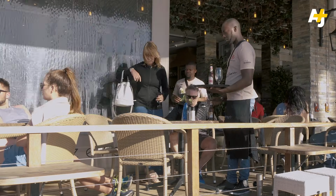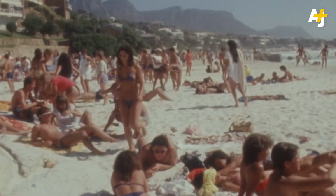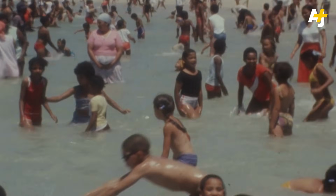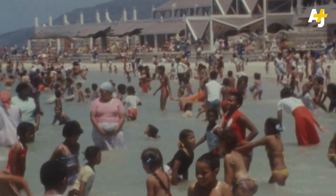And the inequality isn't limited to neighborhoods. Under apartheid, Cape Town's more exclusive Atlantic coast beaches like this one used to prohibit Blacks. Whites enjoyed their own beaches like these, while Blacks and coloreds had their own beaches which looked like this. Today, beachfront areas like Camps Bay still cater to mostly whites. But now it's all about who can afford the nice restaurants and shops.